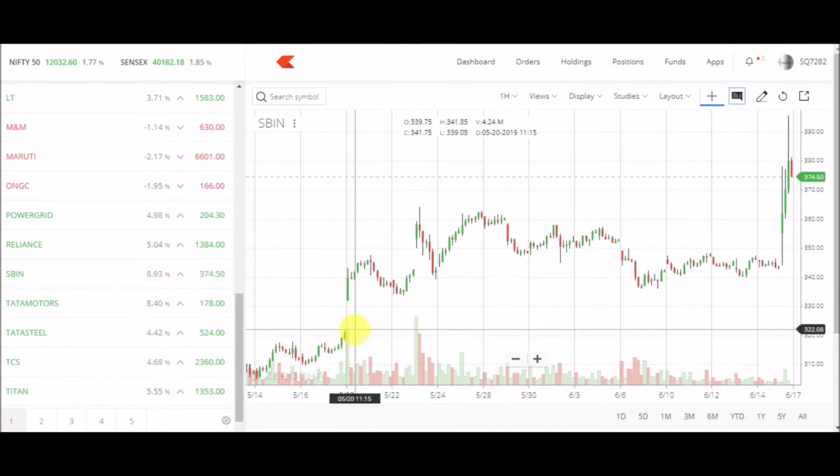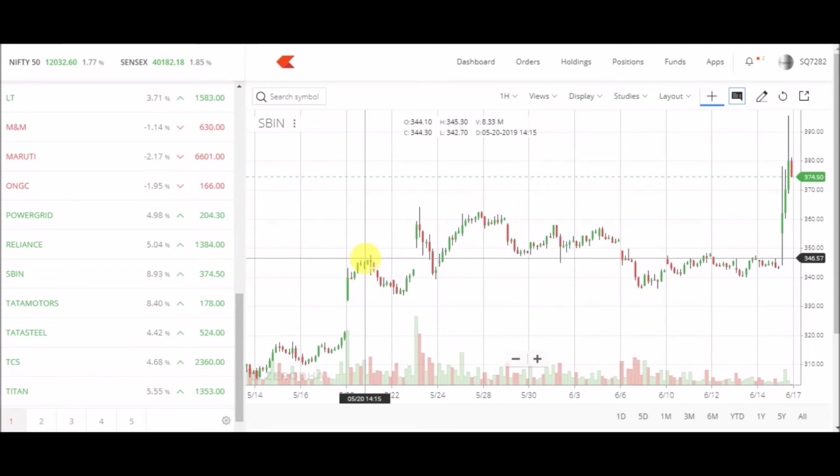So you see here also there was a gap up. This was the high, the stock opened at a gap up, and after 2 hours the high was broken, you book your 0.3% and you get out of the stock.